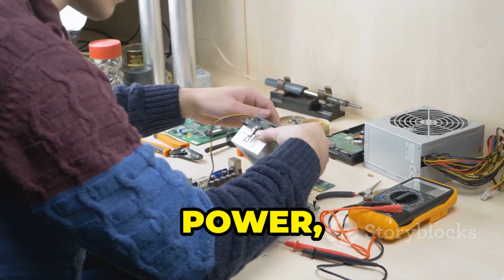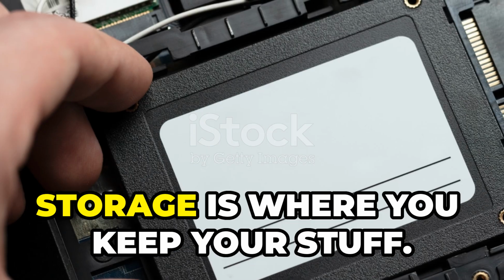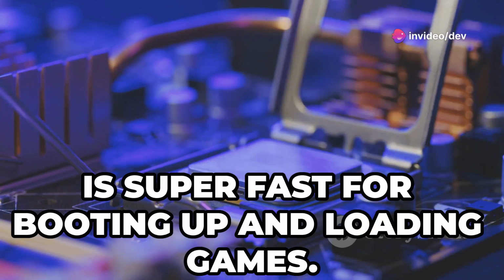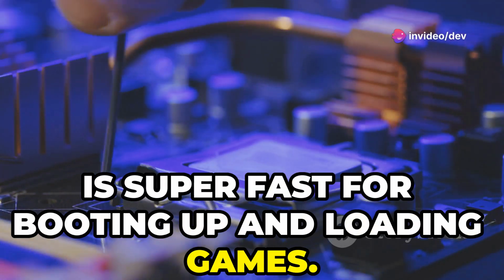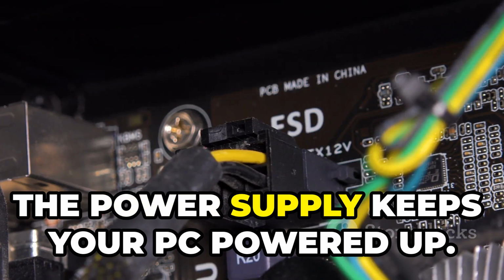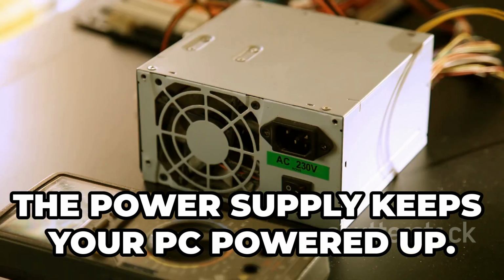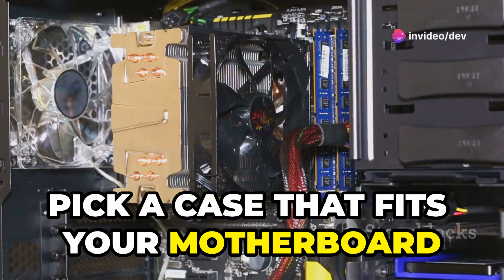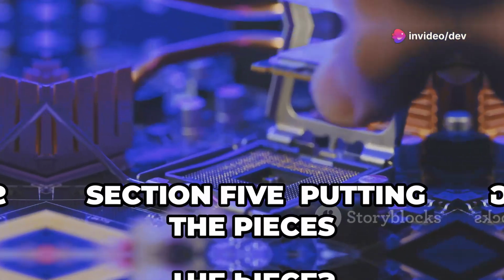Let's talk about storage, power, and the PC case. Storage is where you keep your stuff. An SSD, or solid-state drive, is super fast for booting up and loading games. A hard drive is slower but cheaper for storing lots of files. The power supply keeps your PC powered up. Make sure it has enough wattage for all your components. Pick a case that fits your motherboard and has good airflow.